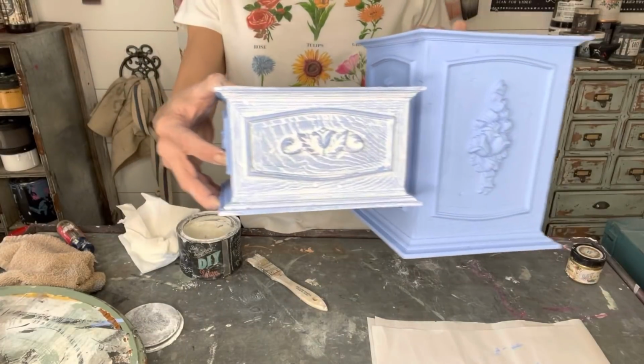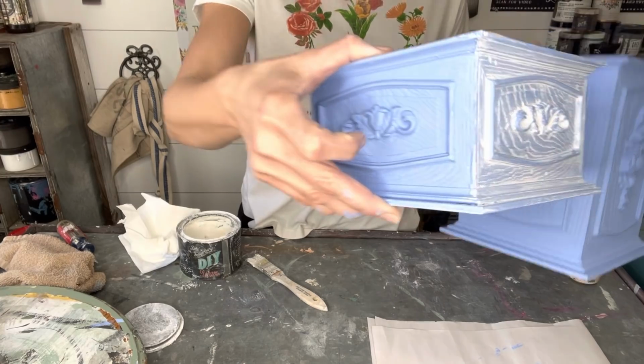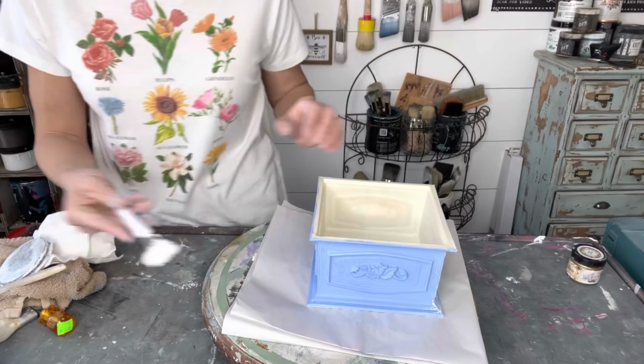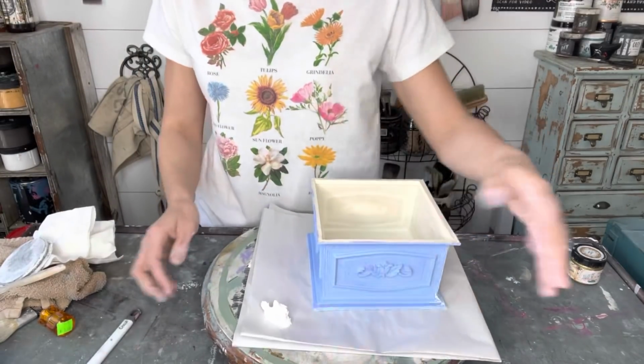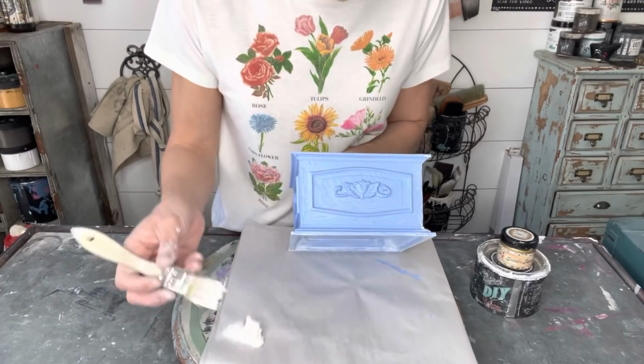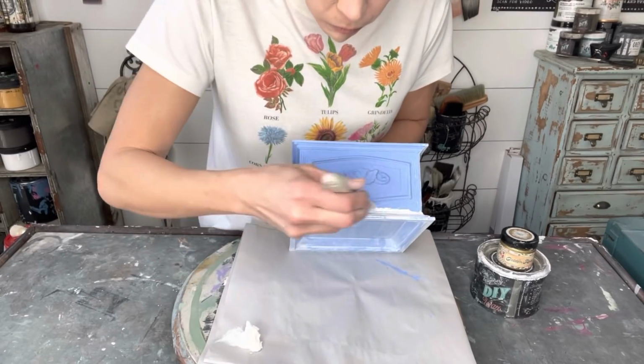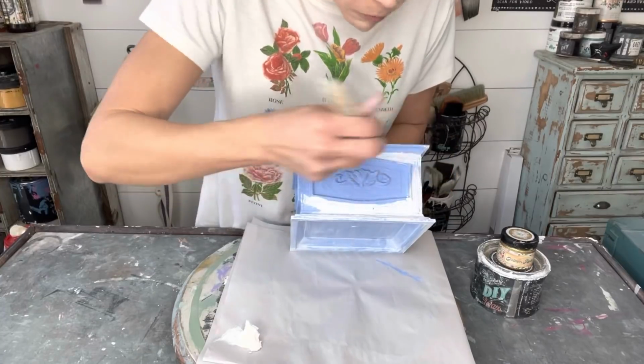All right, time to apply the wax. I've got it on one side and I just wanted y'all to see the amazing difference. I'm dipping a bit of my white wax out onto my parchment paper here. Since DIY products are all natural, you want to take your product out of the original container so you do not contaminate the original product and possibly create mold.